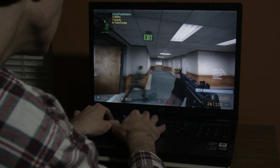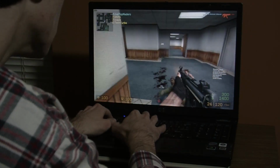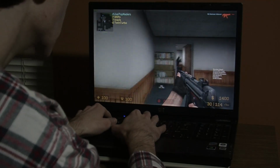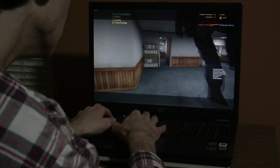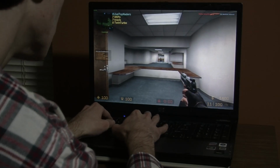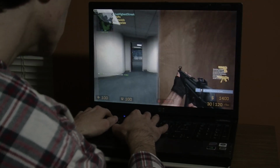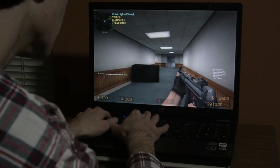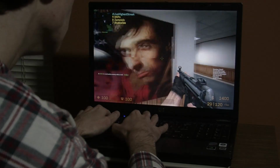I started out with Counter-Strike: Source, which I always do with these older laptops. It's a decent point of reference. And it was a perfectly fine experience, obviously. I was averaging anywhere from 60 to 80 FPS, depending on where I was on the map and how many people were on my screen. Which was usually not too many because they were gone pretty quickly once they entered my screen.